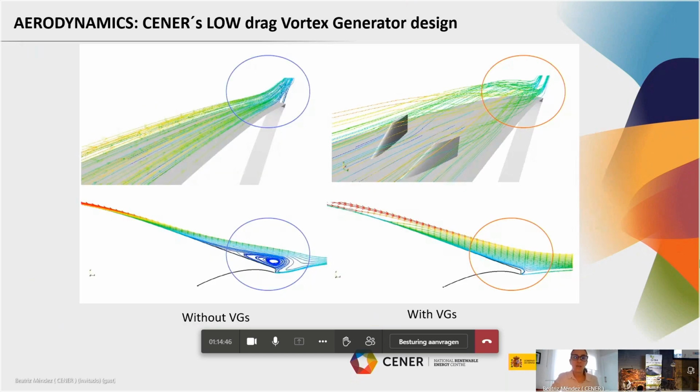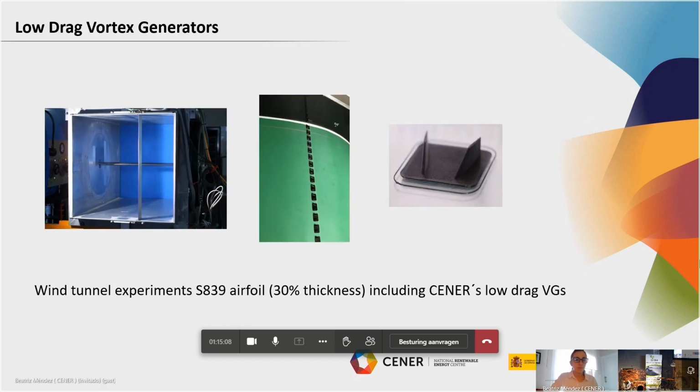So this is a nice picture in which you can see the way the VGs work. Without VGs, there is separation at the trailing edge of the blades, and when you have VGs, this boundary layer is attached, and so the production goes a bit further. That is the expected thing that we want. These are low drag vortex generators that we have at CENER that are not a conventional shape. They are tested in the wind tunnel.